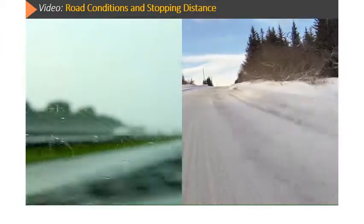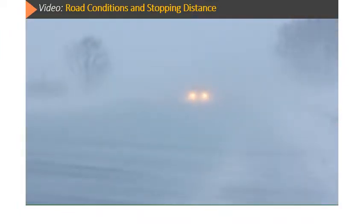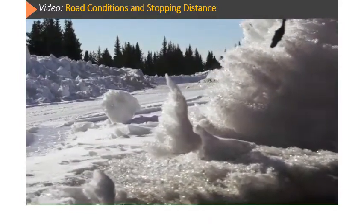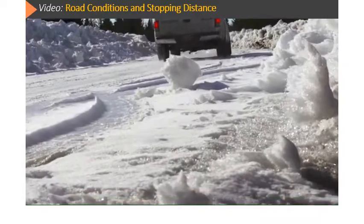Remember that in any inclement weather, the best strategy for maintaining total control of your vehicle is to reduce speed and proceed with extreme caution. Or, if conditions are sufficiently dangerous, to stop driving and find a safe place to wait until the road improves.